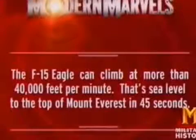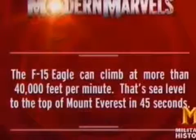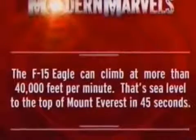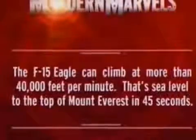The F-15 Eagle can climb at more than 40,000 feet per minute. That's sea level to the top of Mount Everest in 45 seconds. Extreme aircraft will return on Modern Marvels.